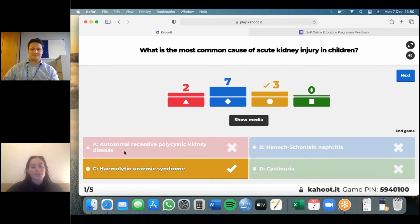So autosomal recessive polycystic kidney disease, obviously very rare indeed, and so is cystinuria. So these two are probably not your more common things to be thinking about. However, hemolytic uremic syndrome is, according to past tests at least, the most common cause of renal injury. So well done to the three of you who got that right. There's a few of you who I think didn't manage to get an answer in, so please do click something. There's no negative marking, just as there isn't in the exams.